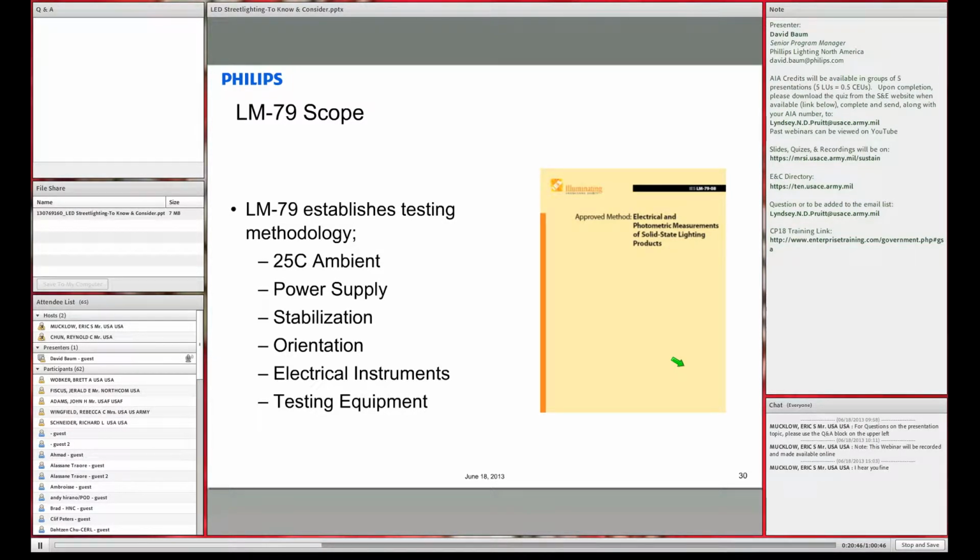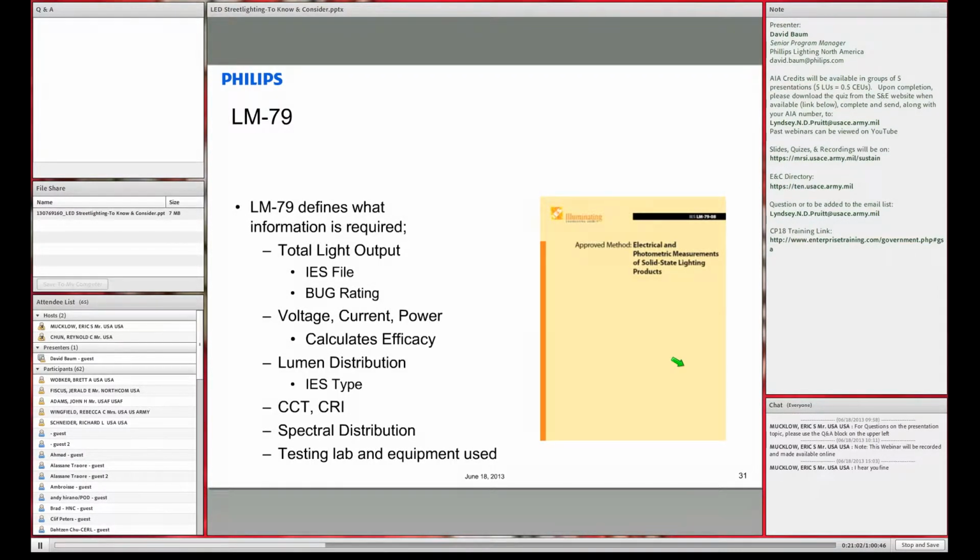LM79 is basically a testing methodology for the luminaire itself. This is where we get a lot of the photometric data, a lot of the performance, color temperature, CRI, and other data that's pertinent, again, specifically to the luminaire. With that, we get an IES file out of the output. We get a bug rating. We get the calculated voltage, current, power, efficiency, and efficacy. We get the IES type, color temperature, CRI, and the spectral distribution. It provides a standard procedure that all manufacturers have to follow, so that when they talk about their efficiency or efficacy, they're using the data generated from the LM79 test. So again, it's a way of ensuring consistency from one manufacturer to the other.